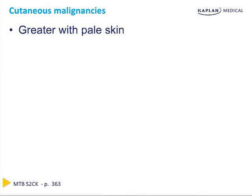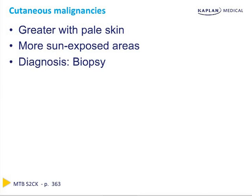Cutaneous malignancies are certainly more common. They are certainly greater with pale skin and in more sun-exposed areas. The diagnosis of all cutaneous malignancies is a biopsy. There is no substitute for biopsy. There is no blood test for any of them, not for melanoma, not for squamous cell, not for basal cell, and not for Kaposi's sarcoma.